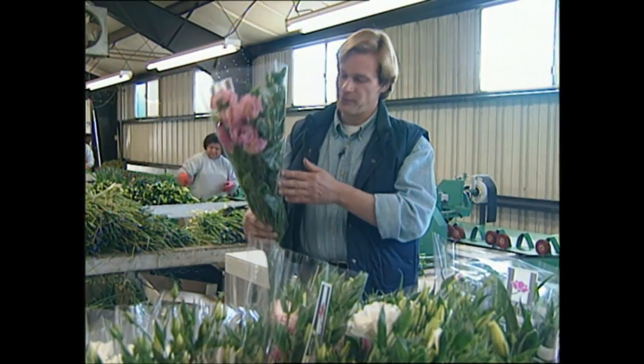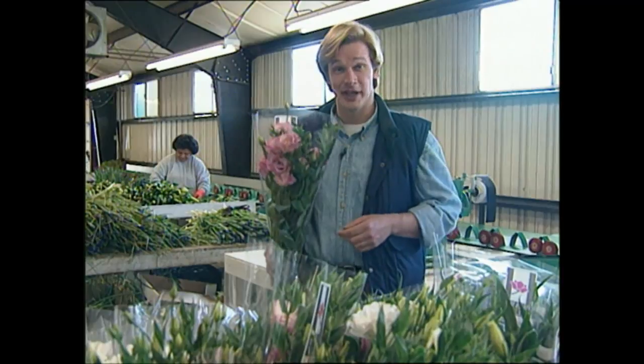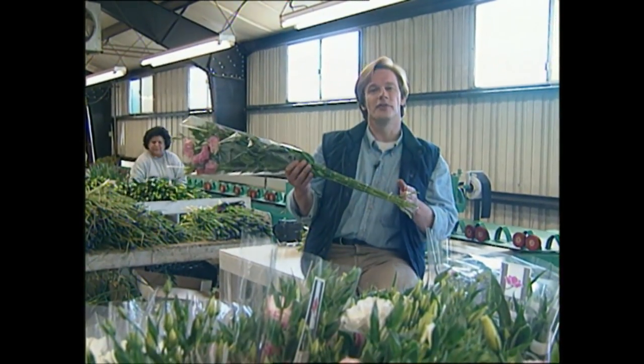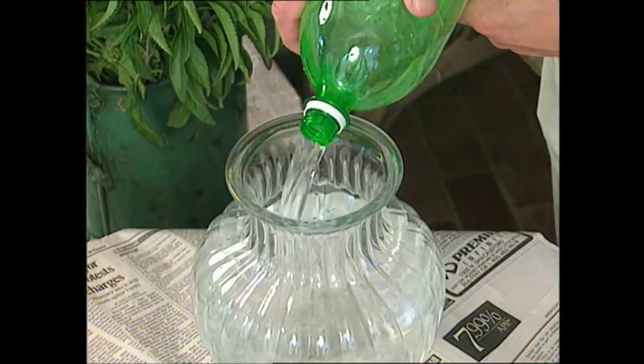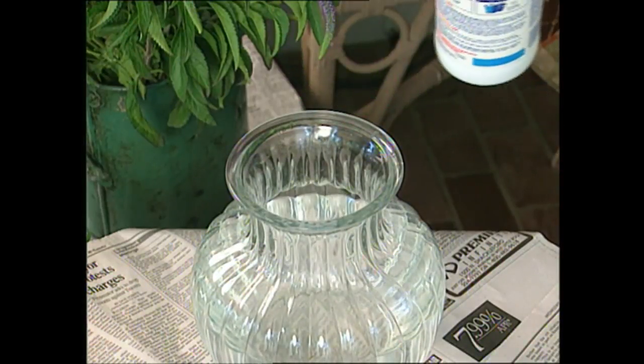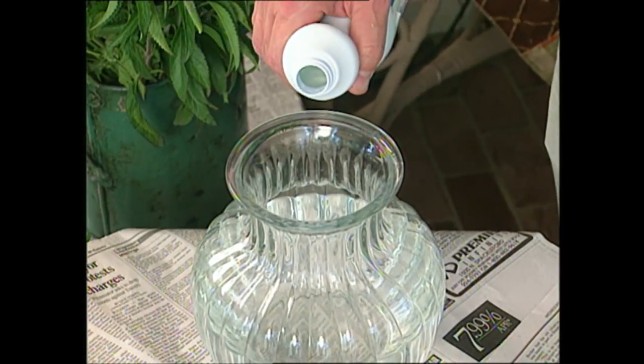How about a way to help keep your fresh-cut flowers lasting several days longer? It's really simple. First, remove all the foliage from the stems. And rather than putting them directly into tap water, you might try a solution of 50-50 lemon-lime soda and water, and add a couple of teaspoons of bleach to help keep the water cleaner.